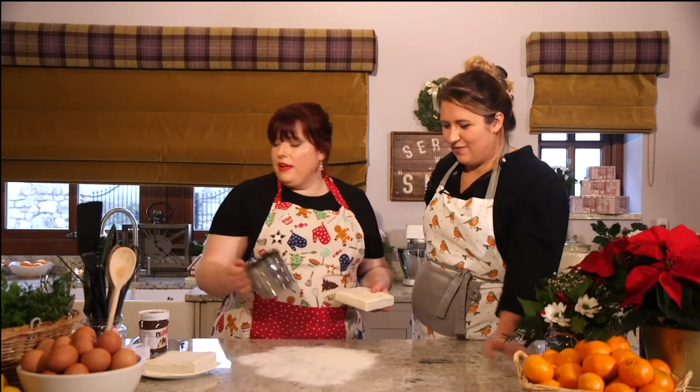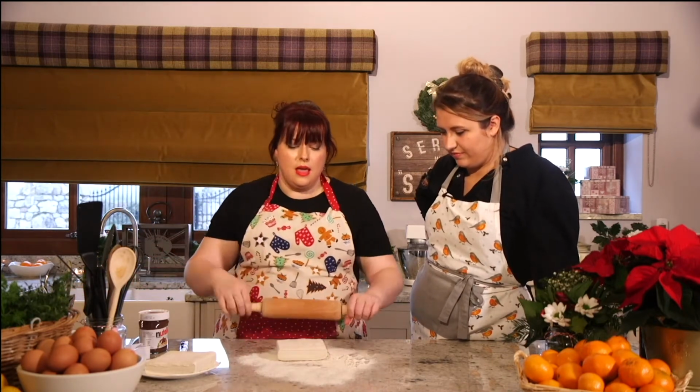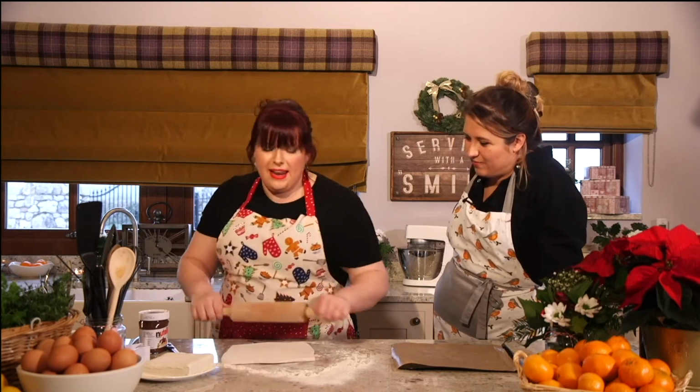So we're going to lightly flour this. And then we're going to turn it so we've got pastry on both sides and flour on both sides. And then we're going to basically roll it out. I don't use a template at all. Well, that's just more creative, so it's all good. And everyone knows how to draw a Christmas tree. We've been drawing them since we were like 2, haven't we?